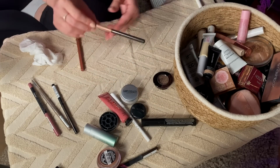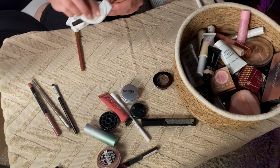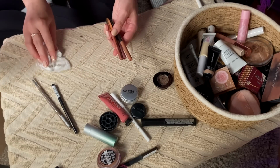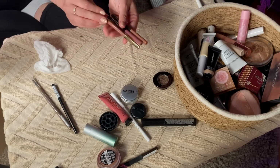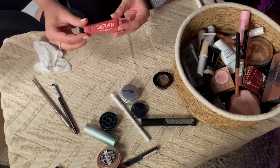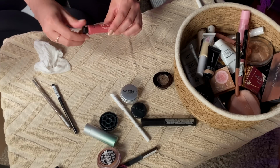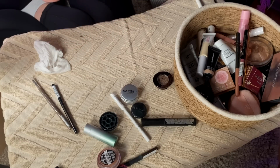Brush here. This is a lip liner. Sometimes I use lip liners. I have a couple here. These three. This one's nice. It's from L'Oreal. Put those in there. Cheek Tint by Maybelline. Again, just a little bit of a cream type product you can put on your cheeks. Don't reach for it often. So I'll put it over here.